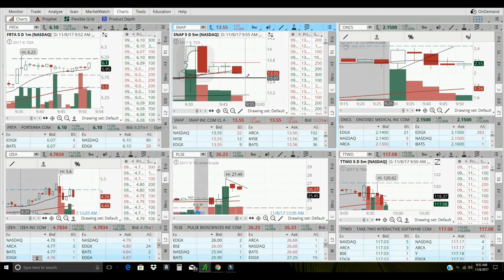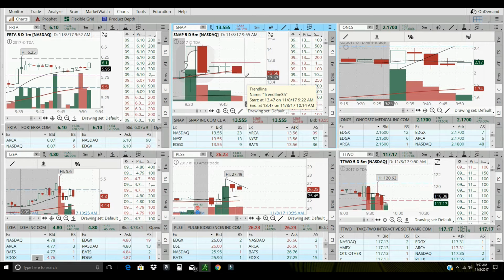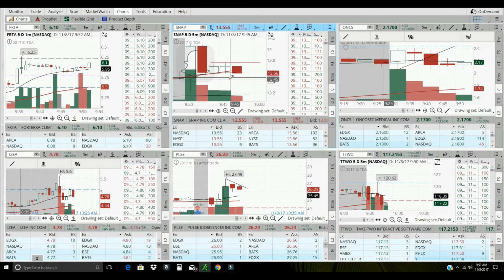And looks like, I'm telling you, if Snap breaks through this open, I gotta take it short.